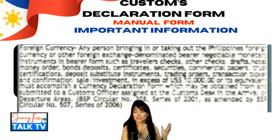Because again, it's good that you know this so that at least you will not take time in the customs area simply because you were not able to declare it. It's not your intention to not declare. It just so happens you're not aware. But now that you're aware, any foreign currencies amounting to more than $10,000 must be declared.